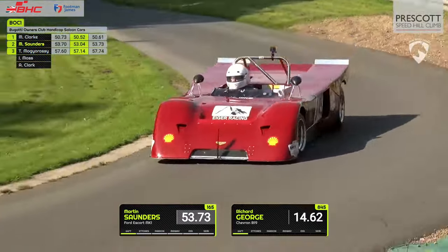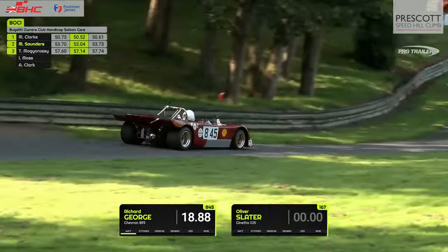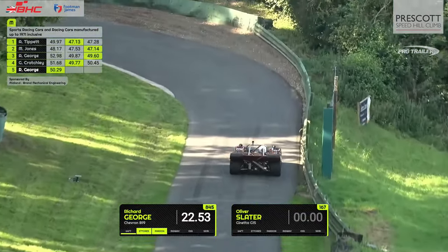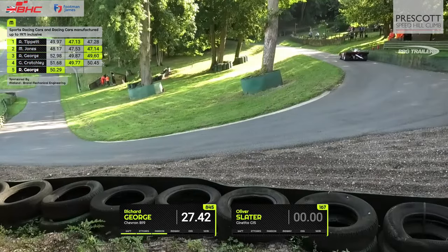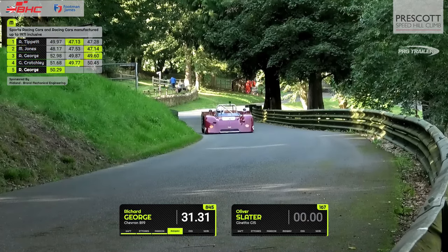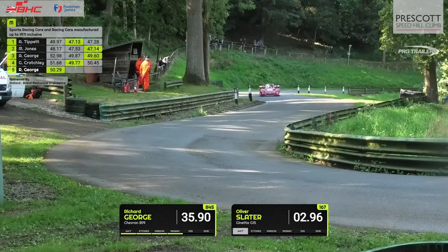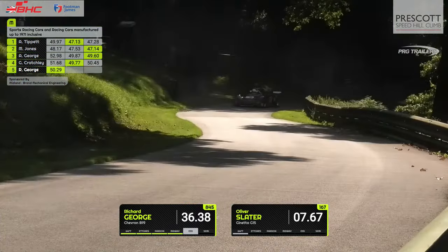53.73. Yeah, doing all right. That puts him second. Well, second on scratch time. Scratch time means there's no handicap applied, but there will be handicap times there. I've got Richard George in the Chevron B19 coming up the hill. Beautiful car. Just look at the dashboard in that thing, and it's got all the old school gauges. I say it's old school. It's got all the original gauges, brushed aluminium dash and everything. And it's just like, wow, it's almost a piece of art, that.